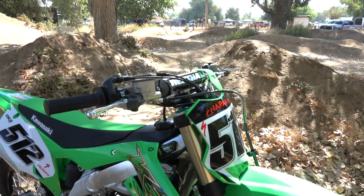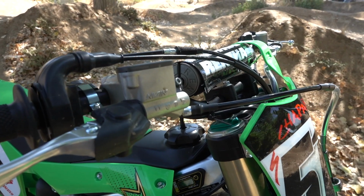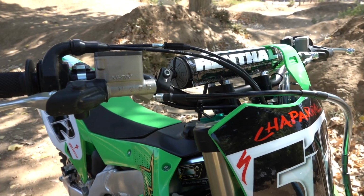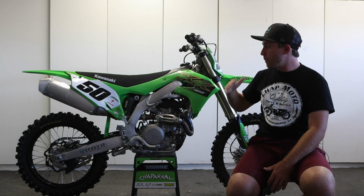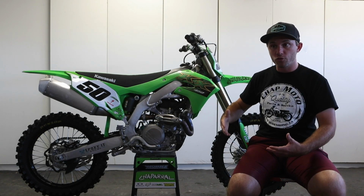The last point of contention that really stood out for everybody was the ergonomics of the machine. All the riders complimented the bodywork, the seat profile, and everything about the Kawasaki. There were no complaints about catching anywhere. The foot peg to seat height felt great, and of course it has the adjustable peg mounts to drop down for taller riders.